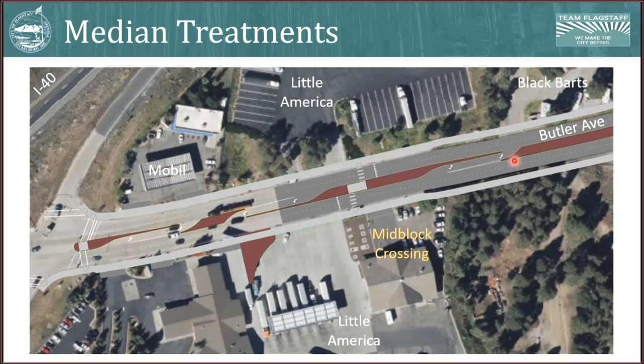There are some grade changes there. There are some historical property issues there as far as what's currently right-of-way and what's not that we still have to work through. But that will largely be informed when we actually get into design, because we have some flexibility as far as where that roundabout goes. And obviously it needs to serve all the users, but we have committed to continue working with Black Bart's and to minimizing those impacts.